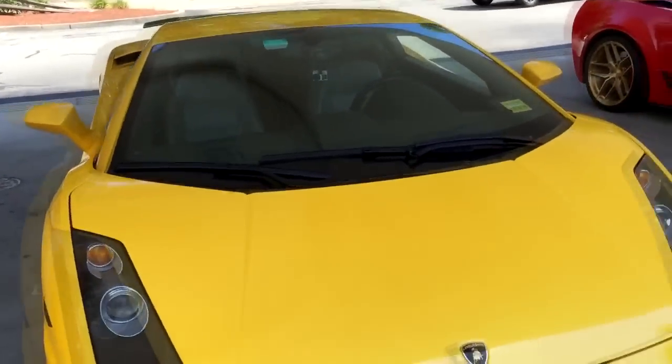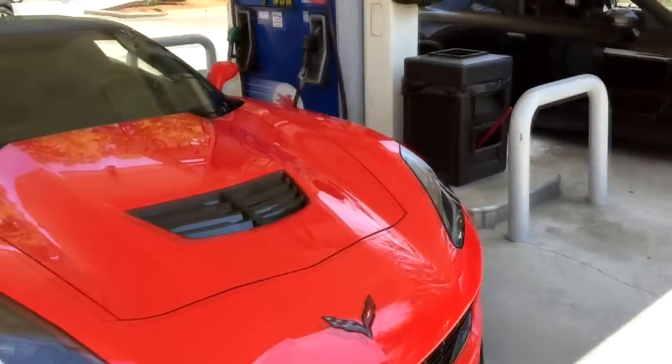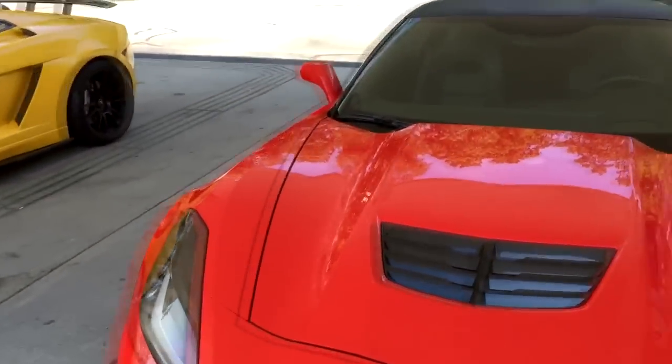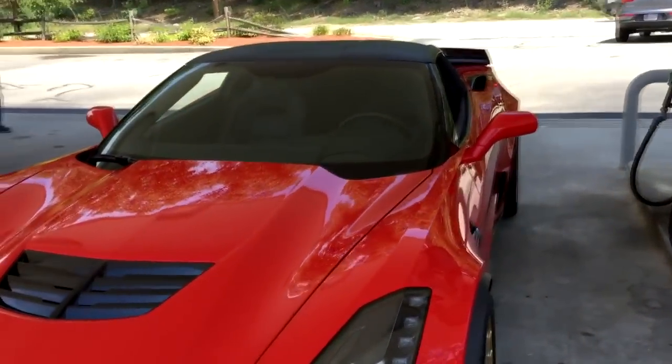This is my car. C7 Z06 with some bolt-ons. I think it makes like 250 to the wheels. It's also did the front wheel drive conversion.